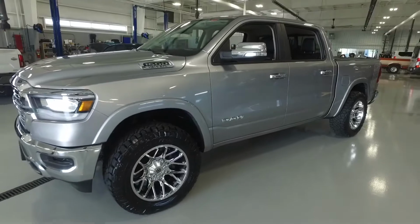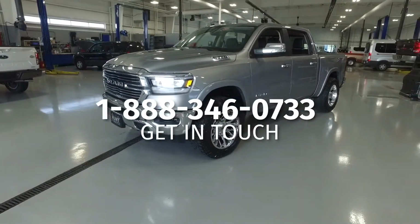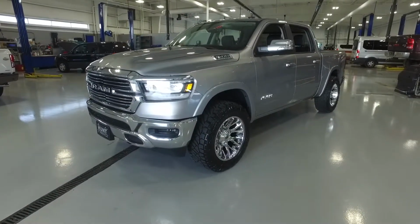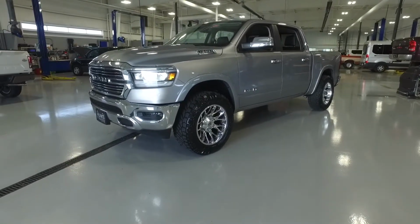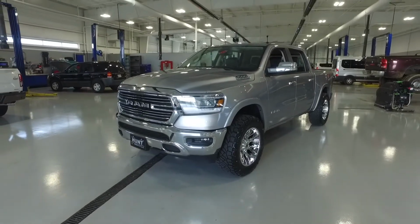And guys, this truck's here and for sale. I'll put my 1-800 number down here at the bottom where you can get in touch with me if you need. Again, we've got this truck listed for $54,837. It's got the upgraded wheels, tires, leveling kit, and tinted windows. Thanks for your time and hope y'all have a great weekend.